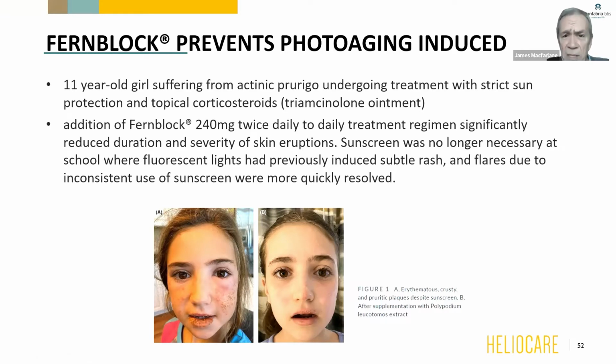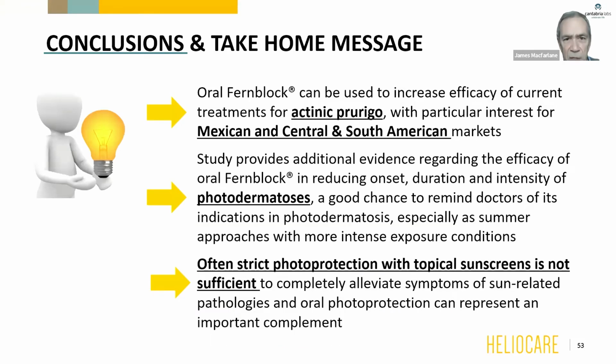What they found also was that sunscreen was no longer necessary at school where there were fluorescent lights. This girl had applied topical sunscreen continuously, even when she was indoors at school with fluorescent lights. That was no longer necessary. And the flares due to inconsistent use of sunscreen disappeared more quickly. Okay, so here, very excellent results in a very serious, difficult sun-related skin pathology.